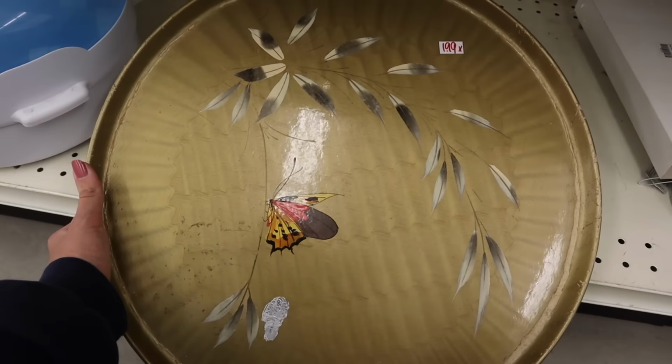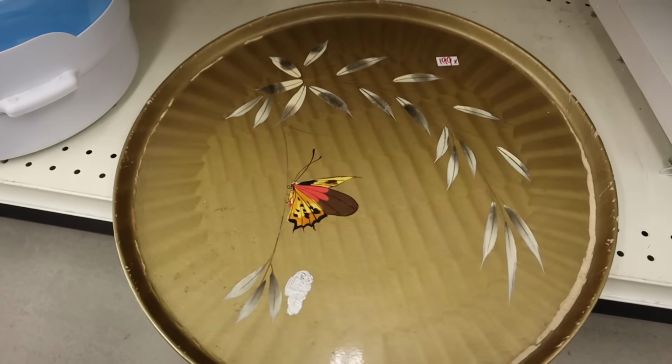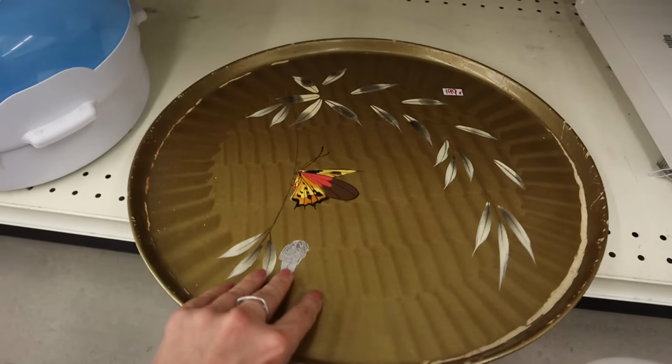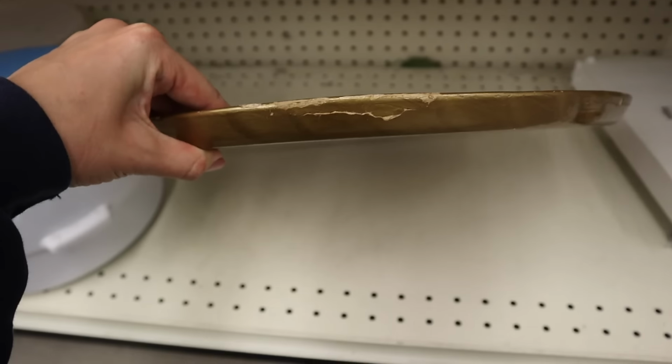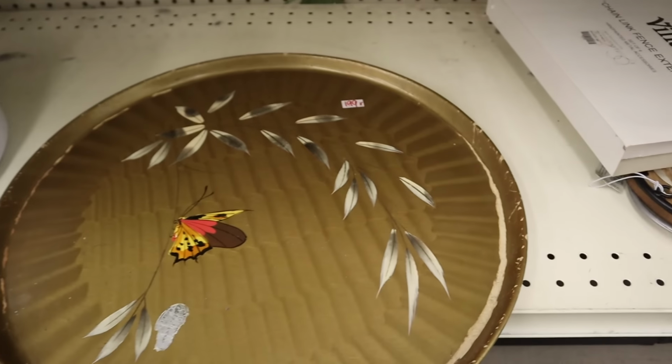Could this be something? A lot of you guys were saying you wanted some wall art stuff. Maybe we could turn this into some kind of cool round wall art. It's a little damaged. Probably fix some things on it.